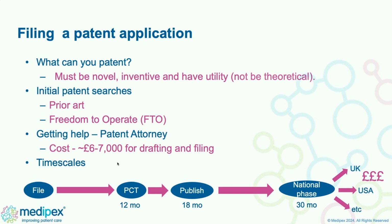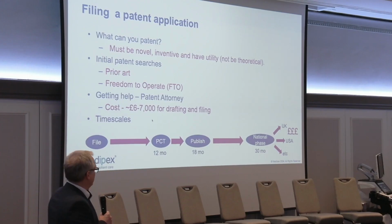Then 6 months after the PCT stage, you would go to the publish, and then 30 months after the initial filing, you'd go to a national phase, and that's when it can be an expensive business to protect your technology. You have to choose the territories that you want to protect your technology in, and like I say, it can cost a considerable amount of money there.